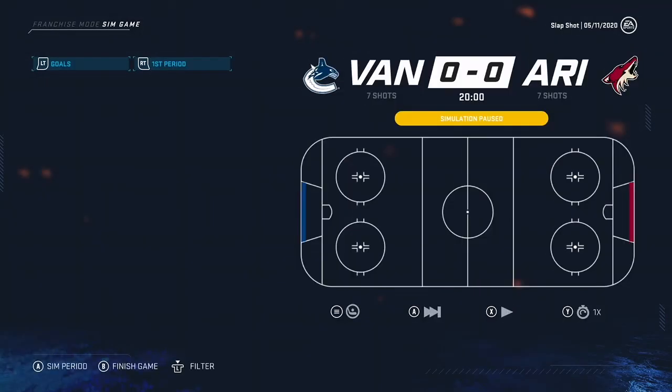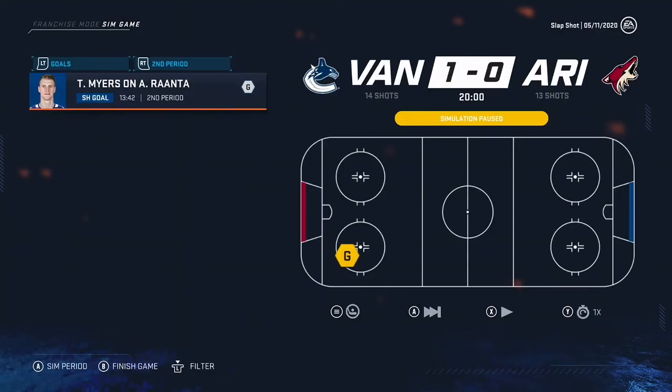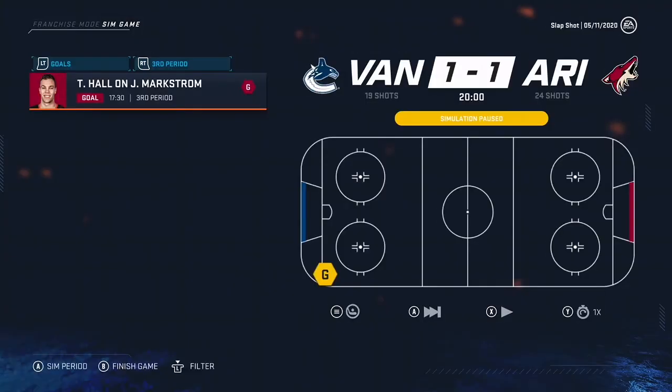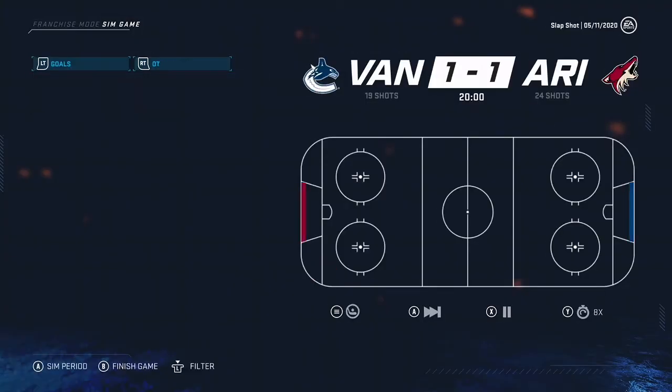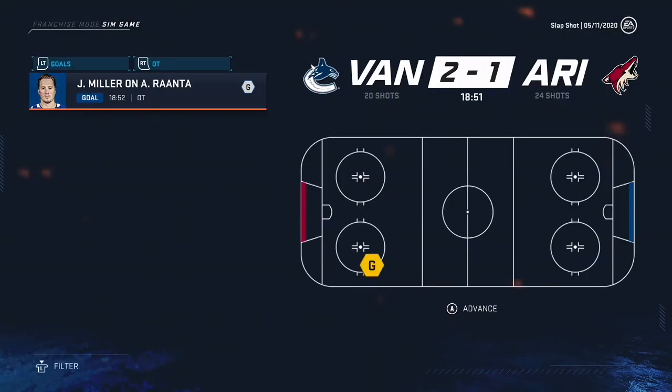Period number 1, no goals again. Period number 2, and it's 1-0. Myers, maybe it's going to go the same way, just a 1-0 win. Third period, and they tied up. Hall, okay, so we have to score here, otherwise we lose, and Arizona goes to the Stanley Cup Finals. Oh, and we score. Miller.